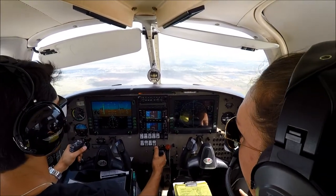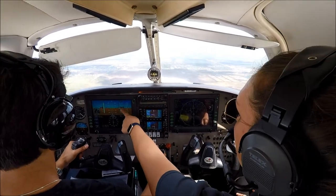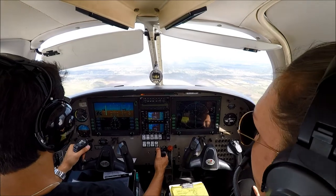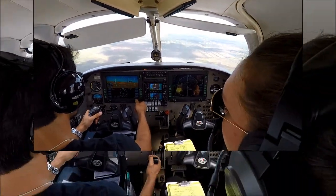Callouts. Well, our minimum will be 232 feet. There you go. And catch that glide slope. The glide slope is alive. I'm going to start my descent at a 500 foot per minute rate.